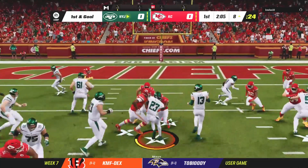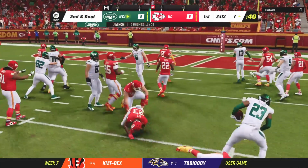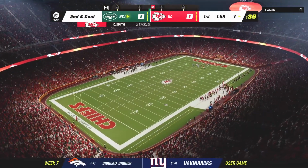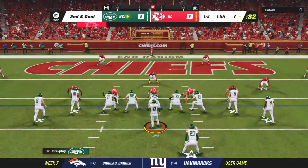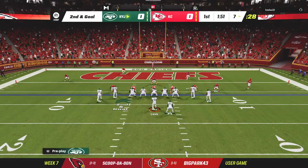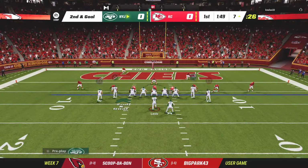They'll give it to Mixon, and he'll take this from the 9 down to about the 7. Here's where we need to see some tenacity from this defense because they've been pushed right down the field on this opening drive. They've got to find some way to push back, and that's a good first step.